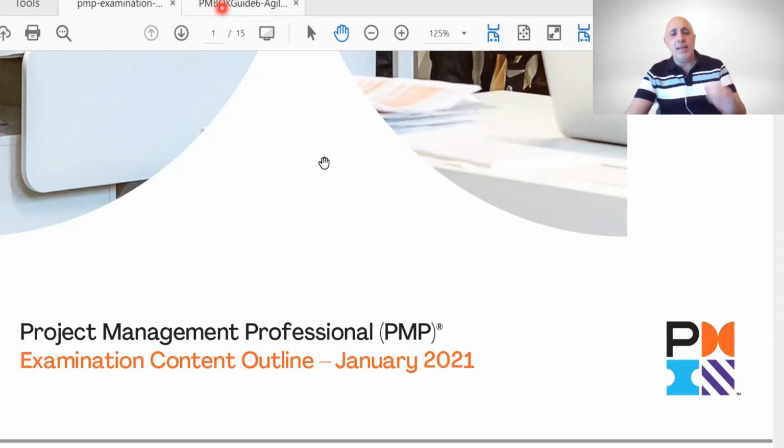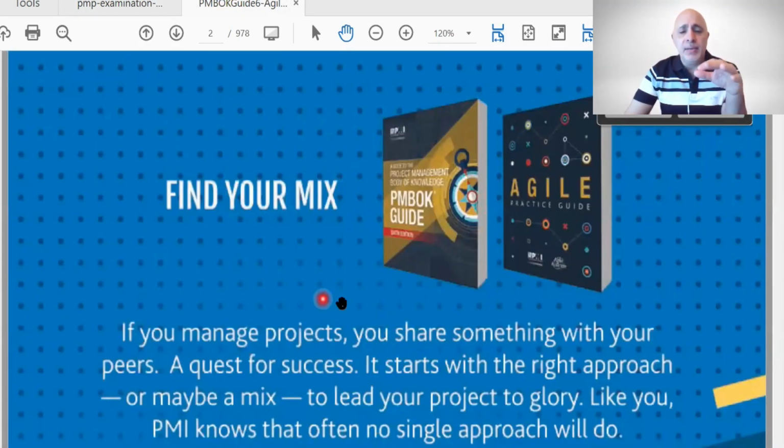What I mean is this, right? This is the PMBOK, this is the PMBOK guide. If you bought it, you probably found that it was two books, right? There's the PMBOK guide and there's the Agile Practice Guide, which is a small booklet that was added into it. For this current exam, the Agile Practice Guide has not been relevant. It's not really needed for the sake of the exam. It's good to know, but it's not needed for the exam.